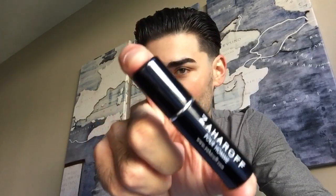And again, George Zaharoff is a menswear designer, and it's like luxury brand American style. And he's got this fragrance. The bottle looks really cool. Unfortunately, I don't have it. Someone's got to tell me where I can get one. I'm not sure if they're in stores around me, but I got this here. You can take a look at that.